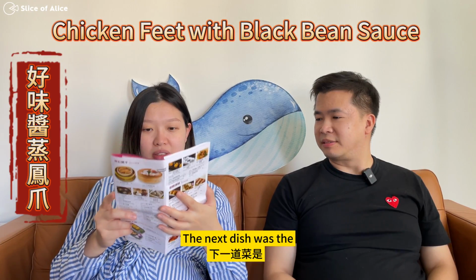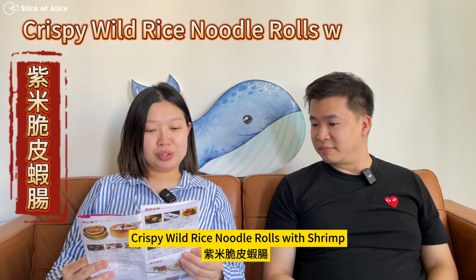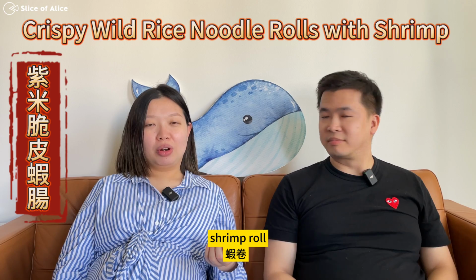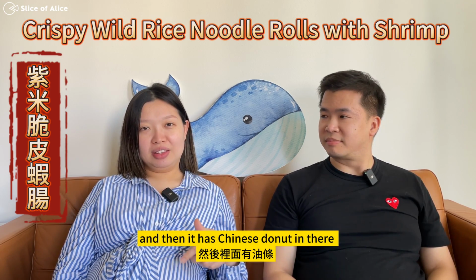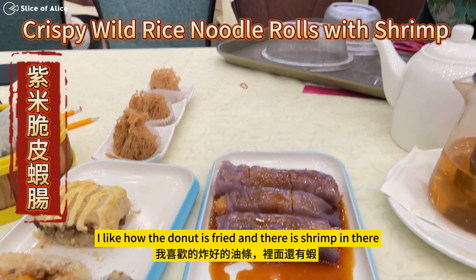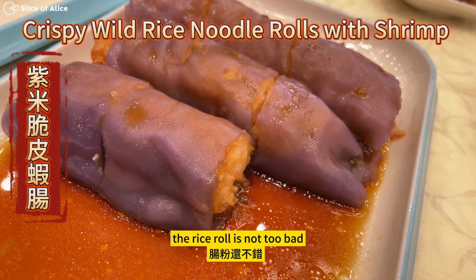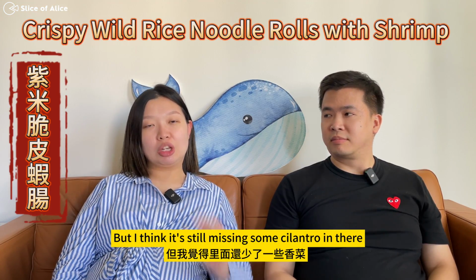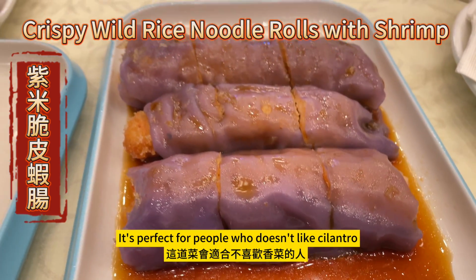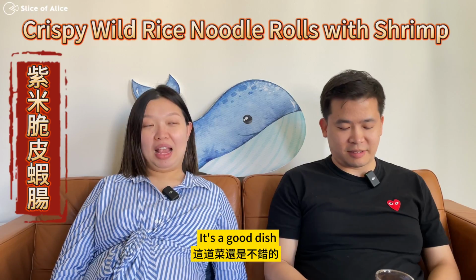Yeah. The next dish was the crispy wild rice noodle rolls with shrimp. It's purple. I'm guessing they use purple rice for the shrimp roll, and it has Chinese donut in there wrapped with shrimps. I like how the donut is fried and there's shrimp in there, and the rice roll is not too bad, but I think it's still missing some cilantro. We really like cilantro. I mean, there are people who hate cilantro. Yeah, it's a good dish.